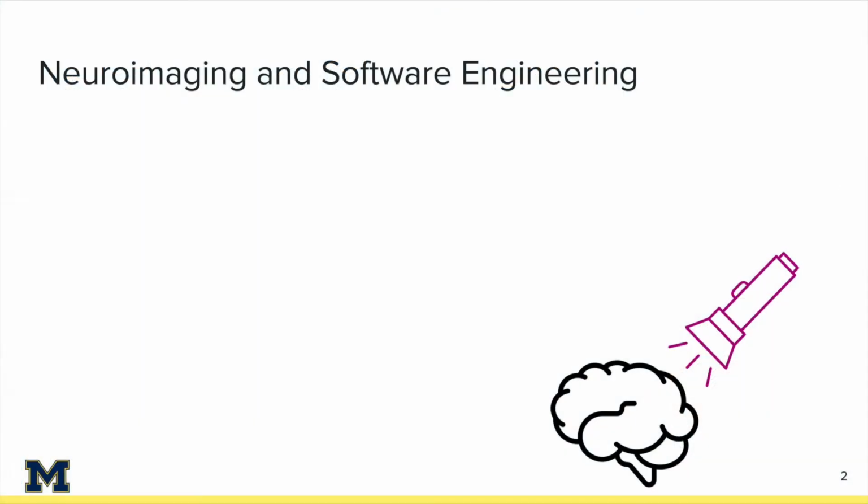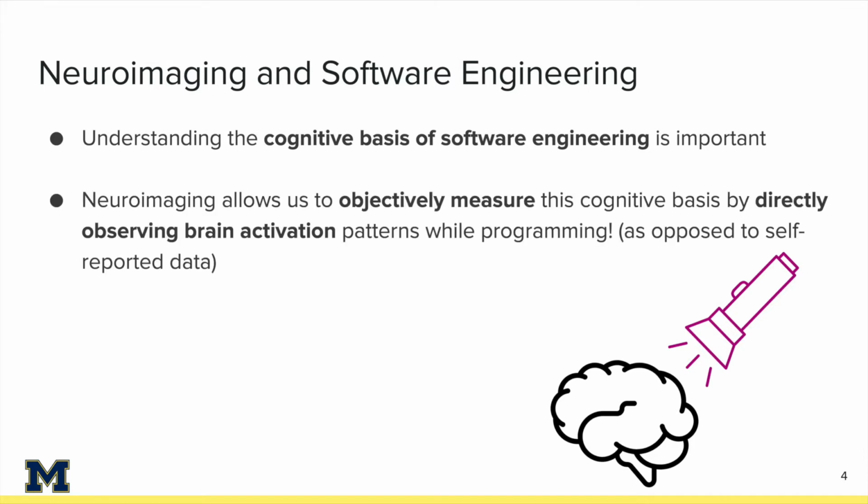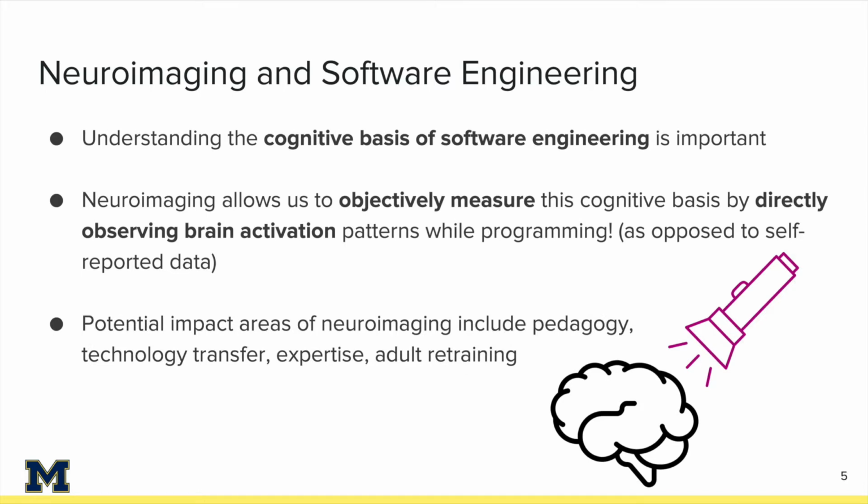So first, let's talk a little bit about why I think this work is pretty cool. In general, understanding the cognitive basis for software engineering is important because it can help us understand the cause of observed effects and from this, implement more effective policies and tools. Neuroimaging is a particularly appealing way to study this because, unlike subjective self-reporting, it allows us to objectively measure cognitive activity. Now, several recent neuroimaging studies have helped gain insight into programming.